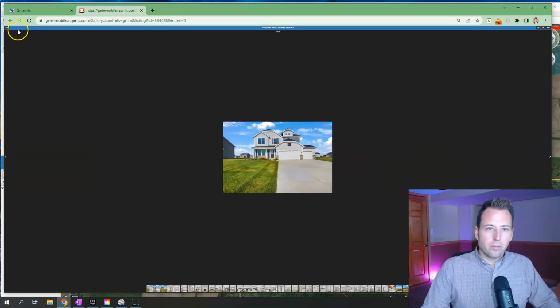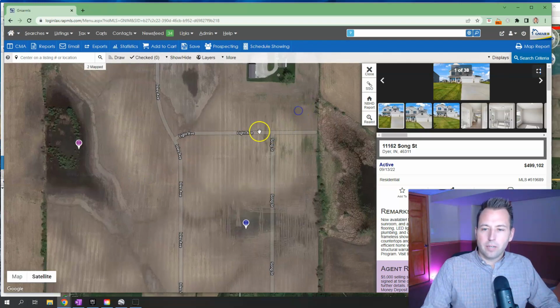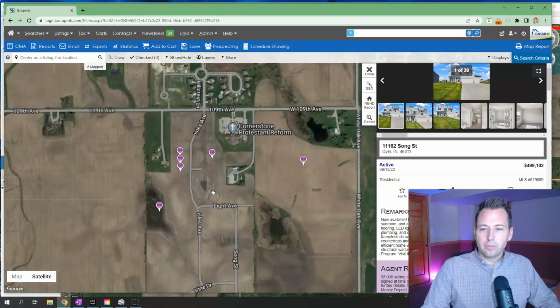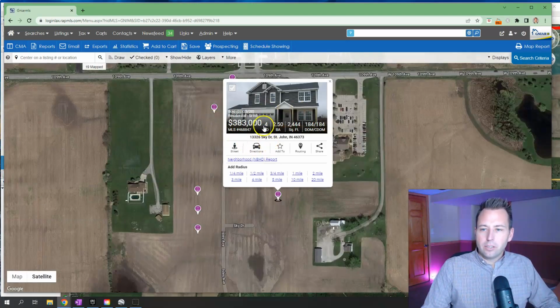All right, so let's go to another house. So we saw that one, that's current. So you're looking at $500,000. Let's look at some of the ones that sold previously. Zoom out a little bit. All right, here we go. Looking at this one, this was $383,000. So again, you'll see the prices are up like $100,000 since this one closed in 2020.